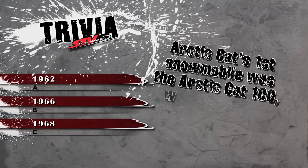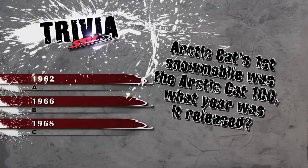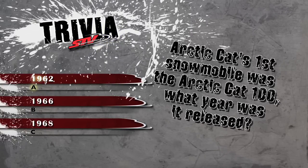Before the break, we asked, Arctic Cat's first snowmobile was the Arctic Cat 100. What year was it released? If you answered A, 1962, you were correct.